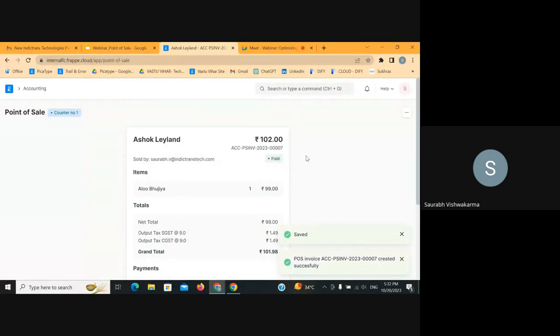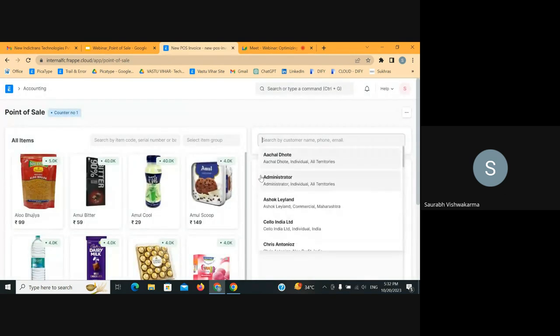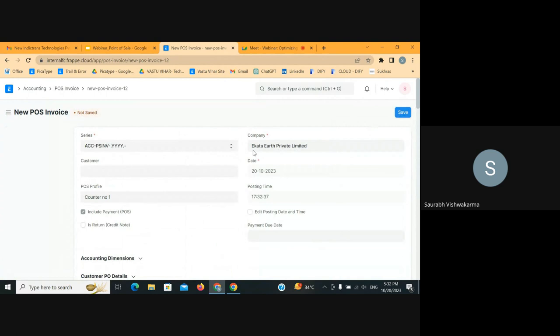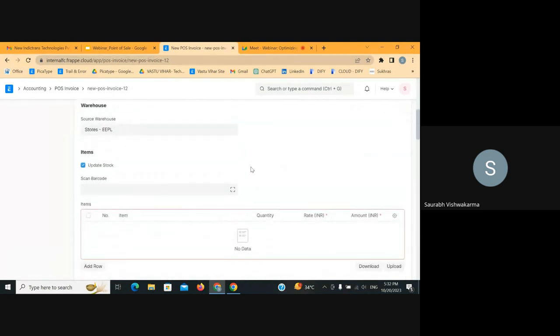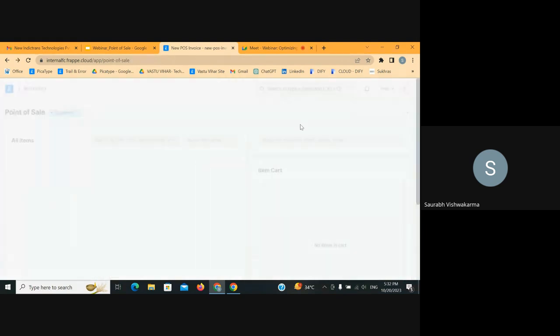So this was another feature related to your enqueue option. Currently in this POS, we have two different features. On a UI level experience, this is one option. Another one, if you wish to use form level, just like your sales invoice and purchase invoice we have in ERPNext, I'll just click on three dot and say open form view. So here we have an option where we can use this form level also. You just need to select your customer and your order. The rest everything will be done. So this was another view.